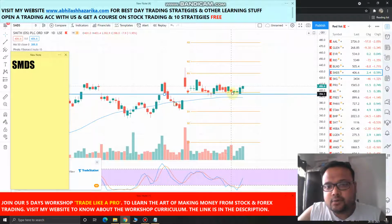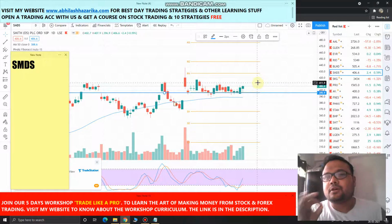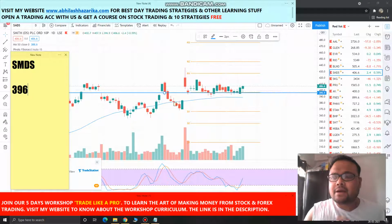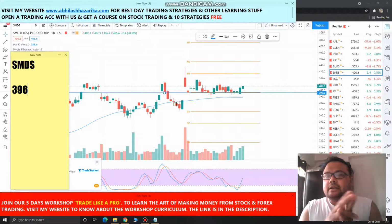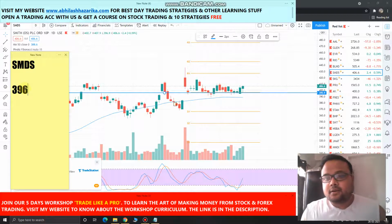You can see that there is a support at this level, 396, and the stock is respecting the 396 level, because every time the market is going down or testing the support, it is reversing from there, which means that 396 is a valid support. In case today the market starts going down and the price of the stock is slipping, and if you get the stock at the 396 level, then just observe the price.